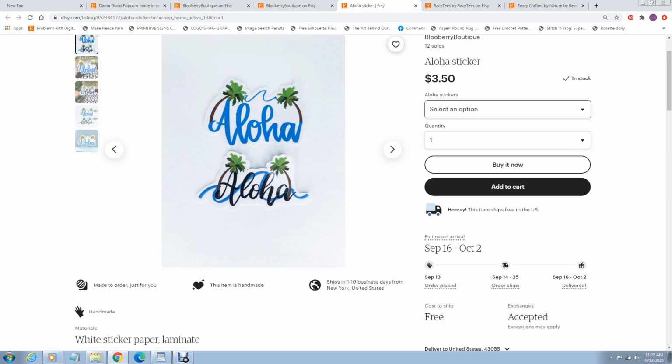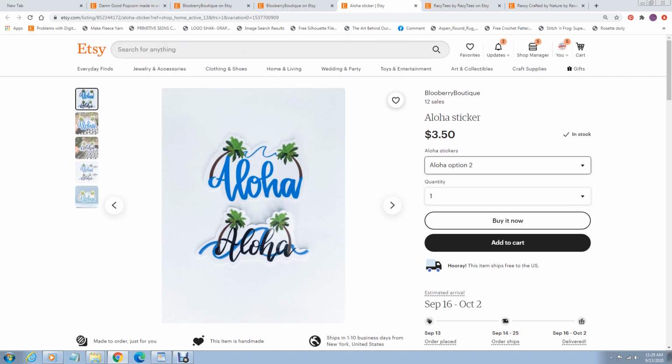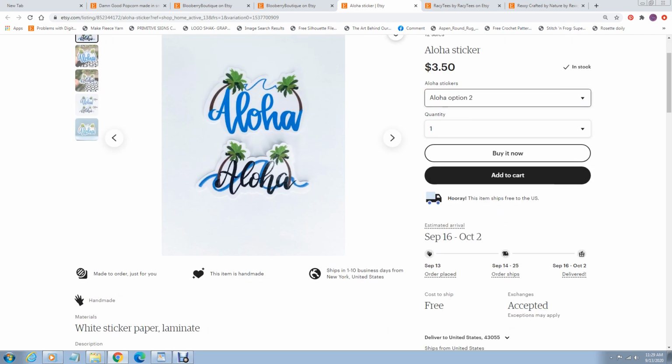So here's what I would do. On select an option, because you can customize these, instead of select an option, I would put select a size so people understand what they're doing. You have to really put it out there for people because they tend not to read. So change this to select a size, and then here I would put size 1, size 2. Just a tip, because I'm telling you, people don't read, so you need to be really specific when you have something like sizes. You could even put that in the title too, small and large or whatever.